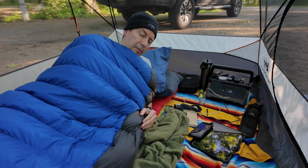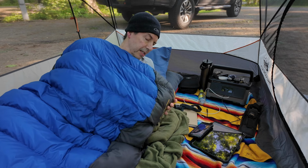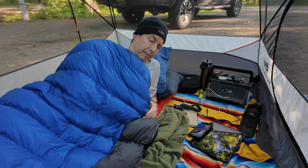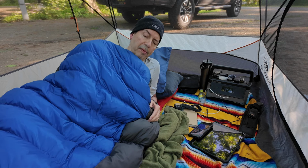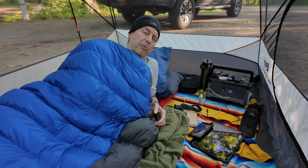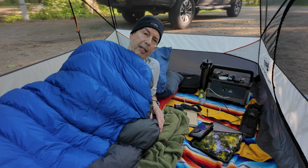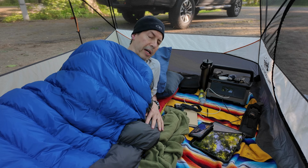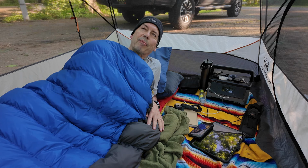But I was really warm in this sleeping bag. I think this is an REI sleeping bag. I did bring my camping quilt with me as well, but I didn't need it. This was sufficient. I slept really good on this air mattress, my Therm-a-Rest backpacking mattress. I always do though. I do tend to sleep better on a firm mattress, but man, what an awesome morning, what an awesome evening.